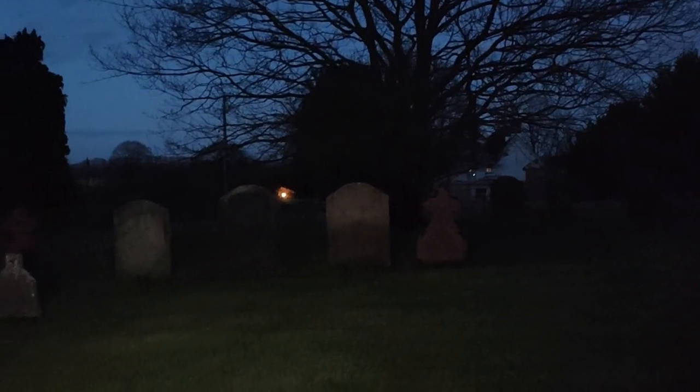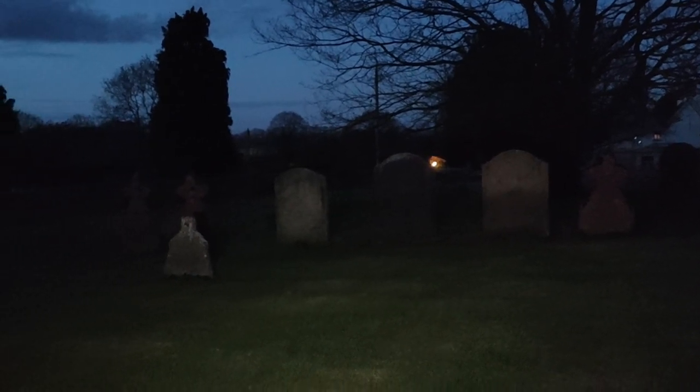But now we're in the creepy part. The graveyard. And it's full of graves here. There's quite a few. But I'm glad I got in the tower. That's the main thing. But I do want to go in a proper tower.